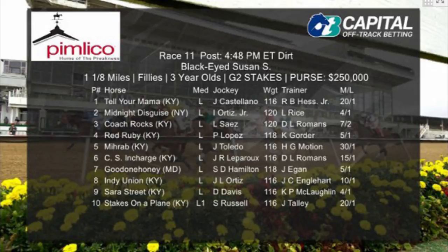Number 5 is a long shot, Marab, 30-1 on the morning line. Grand Motion and Julian Toledo. Last time out was very impressive, winning that one other than optional claimer, going clear by 8 lengths. Got a 64 Beyer. Again, it's tough to gauge those performances when you go clear by 8 lengths. And only getting a 64 Beyer, that pretty much tells me this horse really beat nothing.